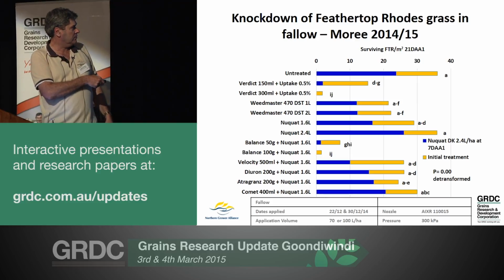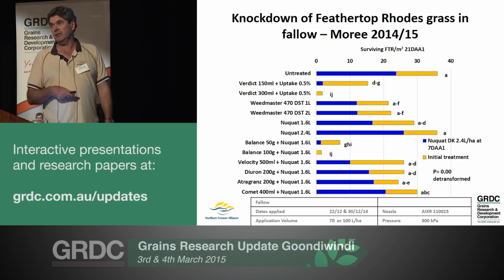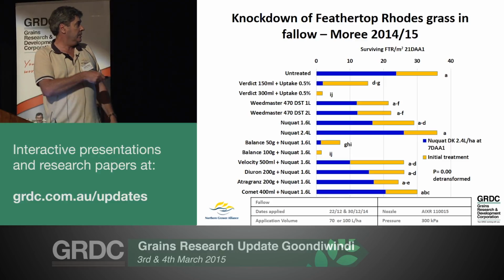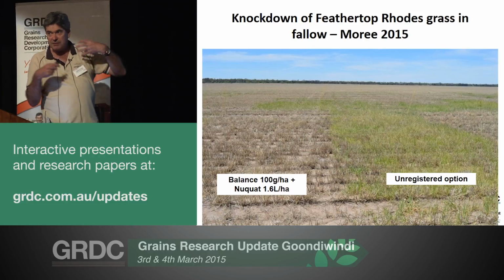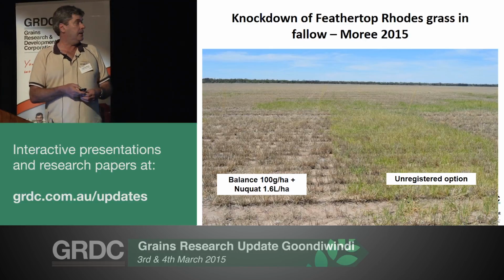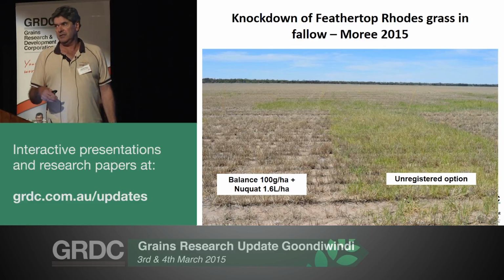What did work was this Balance Nuquat mixtures. So 50 grams of Balance at this site has given us a very good reduction. Double knocked, only 1 or 2 survivors, so similar to the low rate of verdict. The higher rate of Balance Nuquat has given us 100% control when we double knocked it, and close to it on its own. So very good. We also were trying out other spikes or additives to paraquat to see, would anything work? And certainly it would only appear Balance was the only one really giving us a significant improvement.